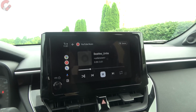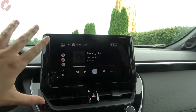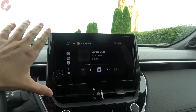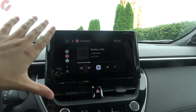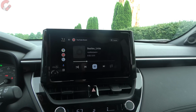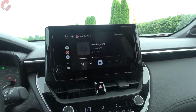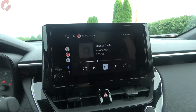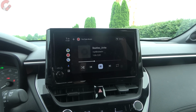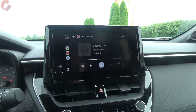All right, so let's dig into this display. This is where a lot of big 2023 changes have occurred. Of course, the hybrid model itself is new for 2023, but the gas-powered model also gets this update, which is a new 8-inch display, and it's also running the new Toyota Multimedia infotainment system, which is a huge step up from Entune 3.0. One of the main reasons that it's a huge step up is because you have wireless Android Auto and Apple CarPlay abilities.